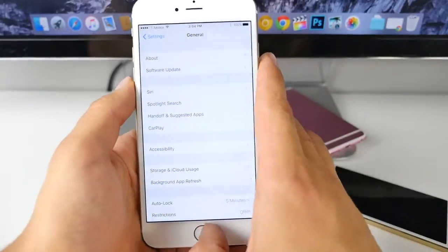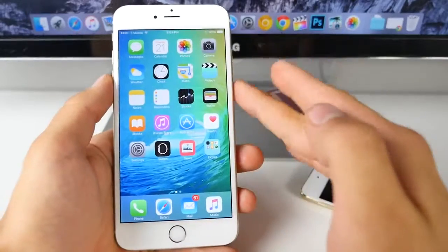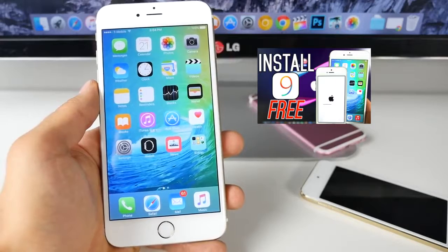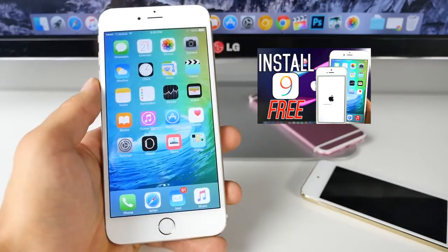Anyways, guys, so that's pretty much it. Also, if you guys want to install iOS 9 beta 4 and you don't have the previous iOS 9 installed, go ahead and click on this video right here. It will take you to the guide on how to do that. It's for beta 1, but it's pretty much the very same guide. You'll be running iOS 9 beta 4.